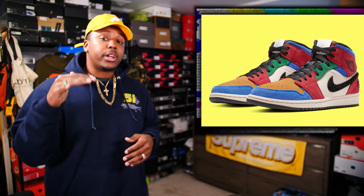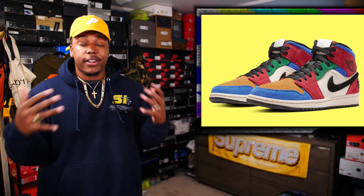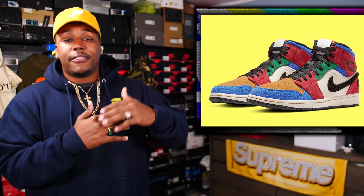I'd rather spend $225 and know I got them for $225 than kind of miss them and then maybe have to pay resell in the future. Then we got the Blue the Great Air Jordan 1 Mid, and out of all the Fearless Air Jordans, this one is definitely at the top of the pack, next to something like the Clot joints.